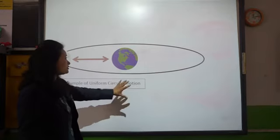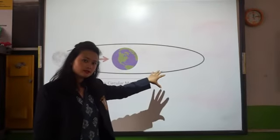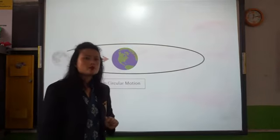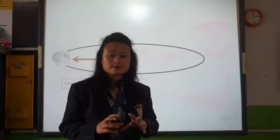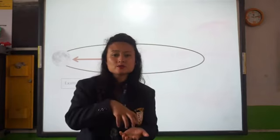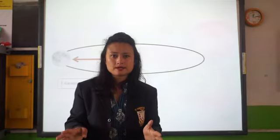Now see an example of uniform circular motion. The moon, when it revolves around the earth, will the work be considered to be done in this case? No, the work will not be considered to be done. Why? As you discussed this in class 7 itself, what is displacement? Displacement is the shortest path traveled, isn't it? And if the object comes back to its initial position, then the displacement is considered to be zero. That means no displacement has taken place, isn't it?